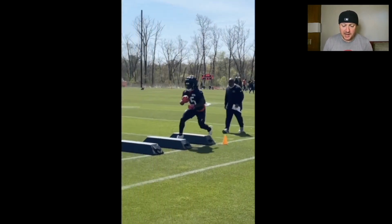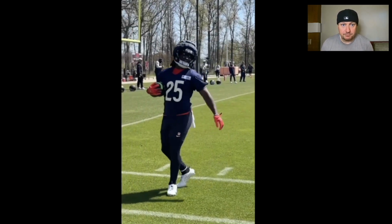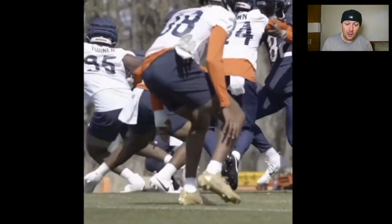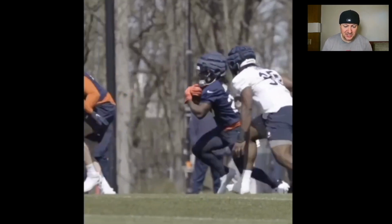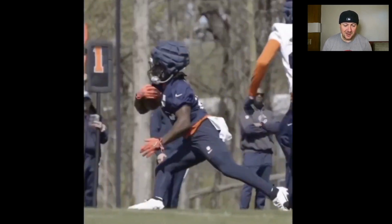Why do we watch these practice clips? They're not even in pads. They're not hitting. You're seeing what compares with the tape. Did you not watch the tape of your players? Did you not study your draft? You're seeing what compares to the tape. What's holding up here?